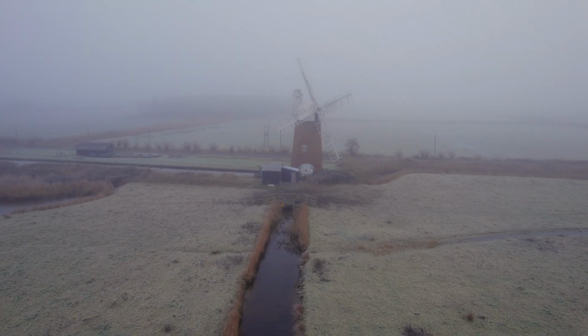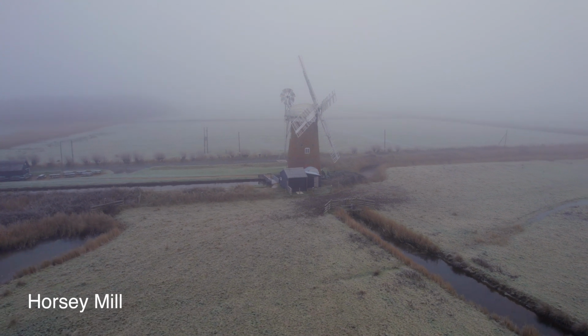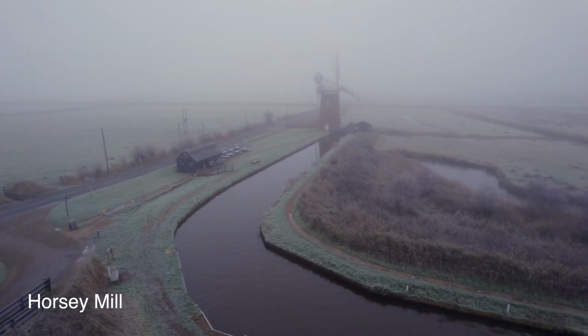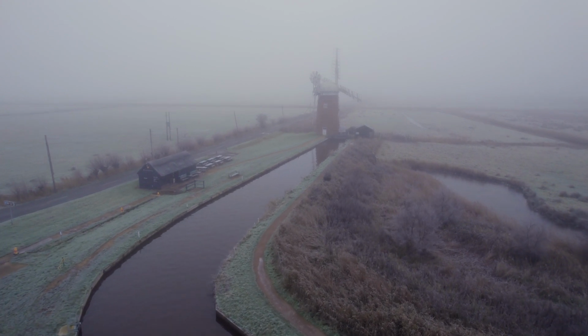Just after lunchtime, I decided to visit Horsey Mill, which is a particular favourite location of mine in the Norfolk Broads. And I've arrived at Horsey Mill, as you can see right in the far distance there. And I'm actually parked up in a lay-by to photograph the mill from an angle I haven't done before.